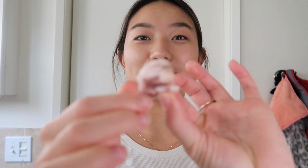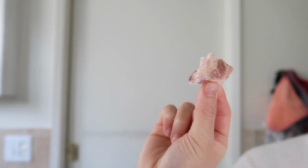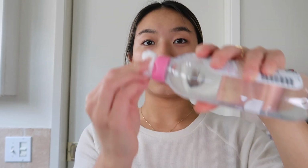I think lipstick is the hardest thing to take off. Just want to show you guys how much this actually takes off. Like, look how gross that is. I actually feel like I might need to use a second one. So I'm going to just get another cotton ball and use micellar water over it again.